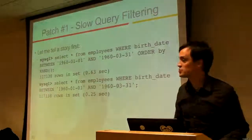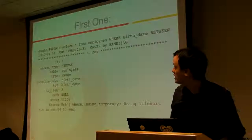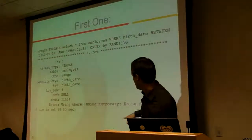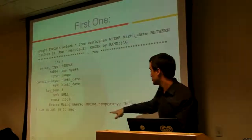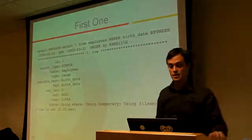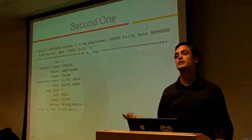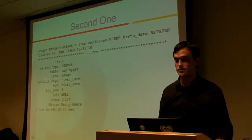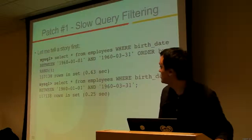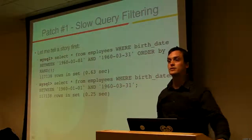So the first one, what does it look like if we look at explain? Well, it looks like this. We have to look at about 11,000 rows. After we look at them, we have to put them in a temporary table and we have to sort them to be able to satisfy this order by rand. The second one, well, it's much the same, except we don't have to create that temporary table and we don't have to do that sort. So I showed you on this slide, this one took 0.63 seconds, this one took 0.25 seconds.